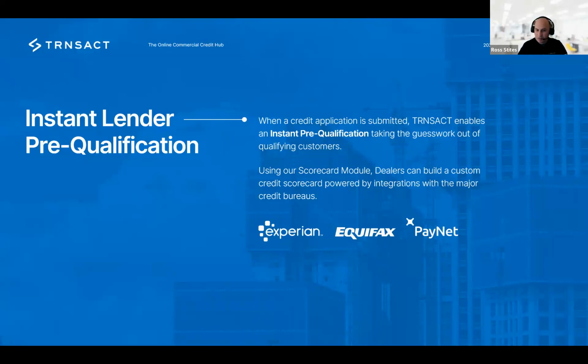All of this can be done within our scorecard module. This is something that's very powerful because what it does is it enables that customer to get to the best fit lender the fastest, right? No more having to send them to multiple lenders to ultimately get to that offer, maybe a few hours later or a couple of days later. This will get them to that first lender, the best lender based on their profile, and ultimately get that decision back to you and to the customer to help you to close that sale faster.